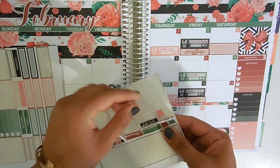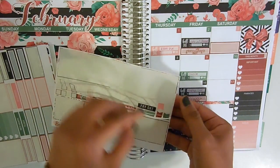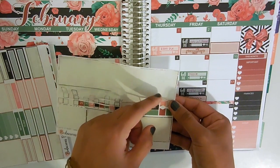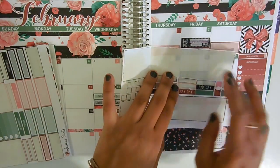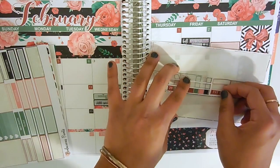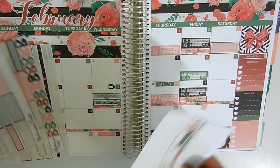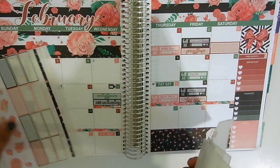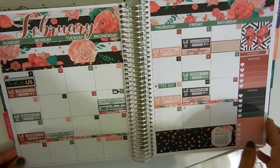A couple of times I peeled the sticker off and it was just attached and wouldn't separate, so I couldn't use that color. That's the only negative feedback that I had. Maybe I had a bad batch, but I just need to be real with you guys a little bit. I do, again, love the kit. I think that it's super pretty. Just little things that were off for me. I do like the spread.